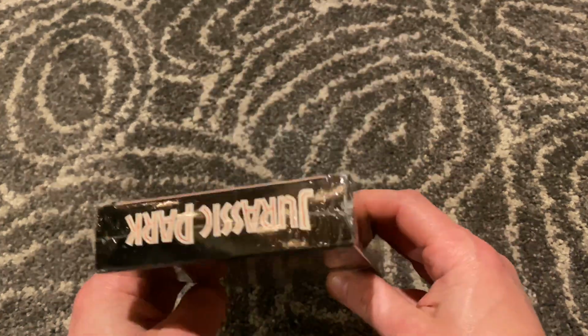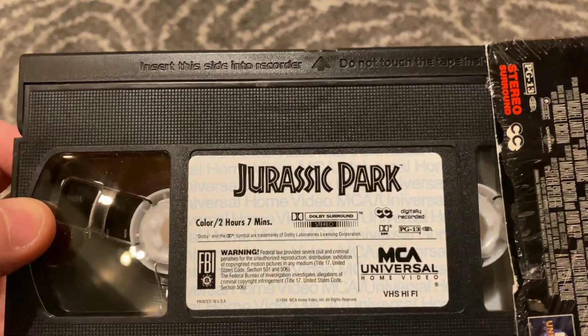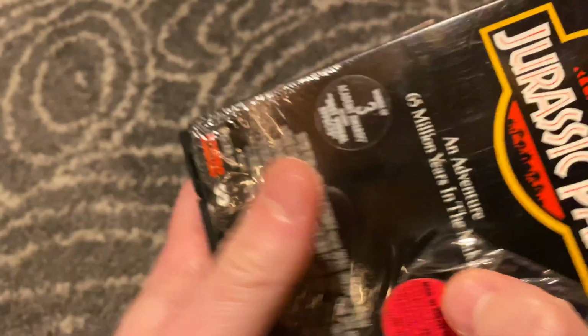The MCA stamping on the side, yeah. What do we got here? 1994, all rights reserved. Fun, fun, fun. What else do we got?